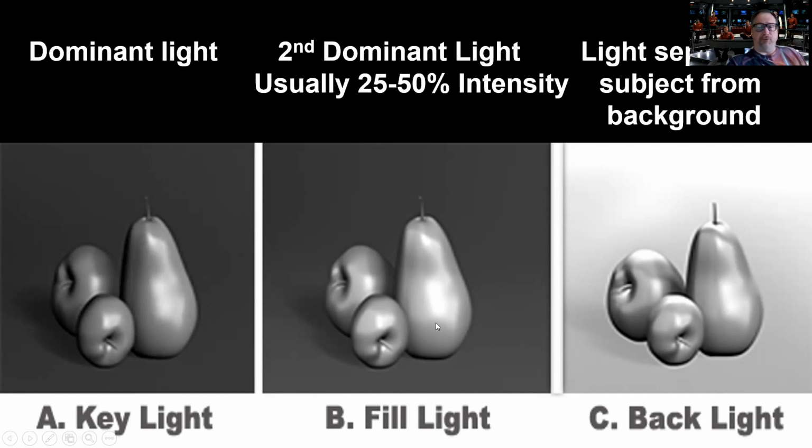Now, if we take the fill light, so now we still have the key light, and we take a second light, and that second light, note, is going to be over here, our fill light, generally somewhere between 20 to 50% intensity. Note, we get a very beautiful rounded object where, rather than the dark shadow, look how dark it is over here for tonality, look how it actually gets softened a little bit.